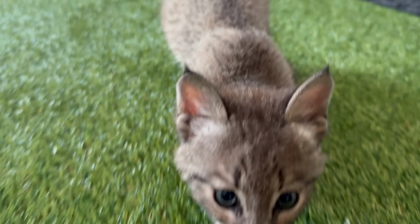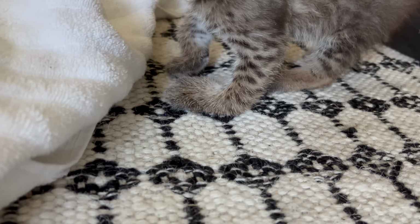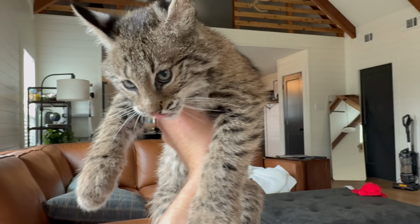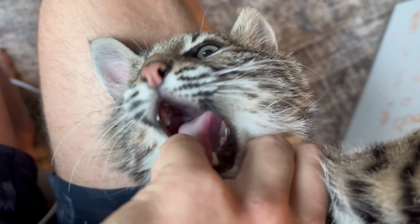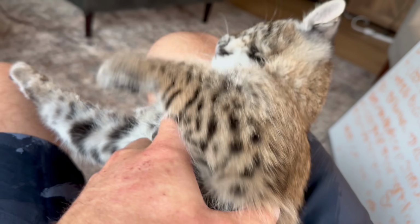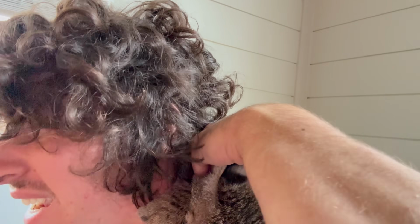And boy, has she come a long way from the little crippled, metabolic bone disease having kitten that came in a little while ago. She's gonna have to move outside pretty soon. Precious little Tibberty. As soon as she gets her last vaccination, we're gonna move her outside. These days are gonna fly by. Baby, just hold on. It won't be like this for long.